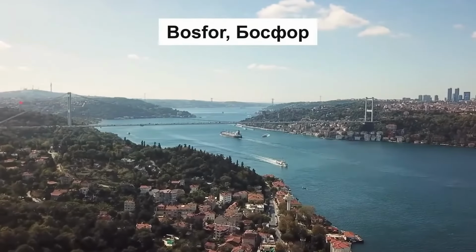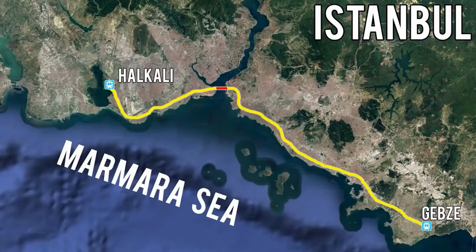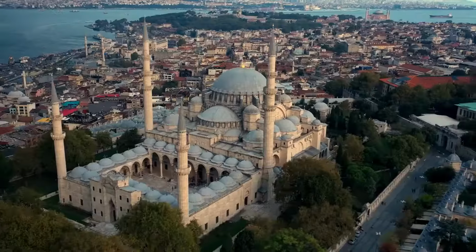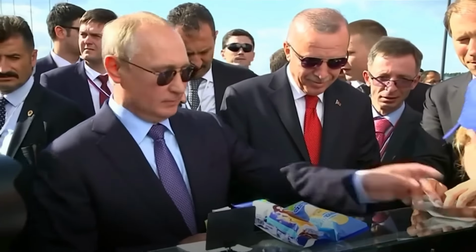Welcome to the Bosphorus, the strait that separates Europe and Asia. Here, right beneath the restless waters, lies the Marmaray Tunnel, an engineering marvel built quite literally on the edge of a geological abyss. Why? Because it crosses the active fault zone of the North Anatolian tectonic plate, the very one that has destroyed Istanbul more than once.